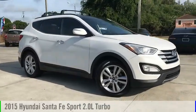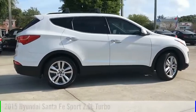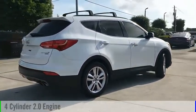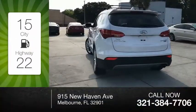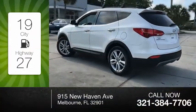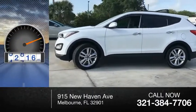Stop by and take a look at the 2015 Santa Fe. This vehicle is powered by a front-wheel drive, 4-cylinder, 2.0-liter engine. Great fuel efficiency saves you money by requiring fewer trips to the gas station. This vehicle has less than 55,000 miles.